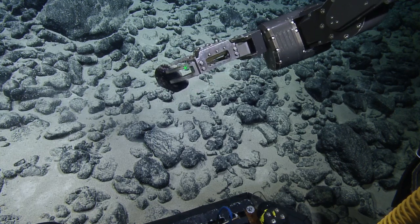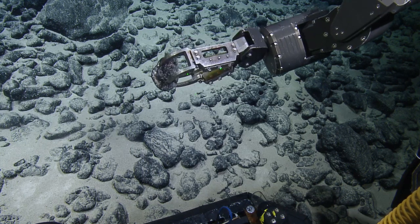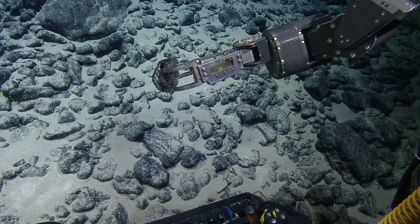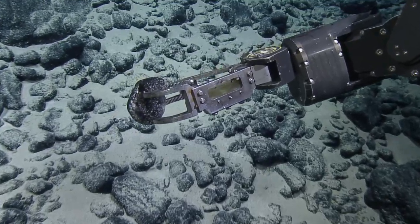There's something attached to the other side of that, something red. So maybe we can zoom in right there, underneath the fingers. There's something red hanging on. Okay, zoom. Can you just circle the entire rock?